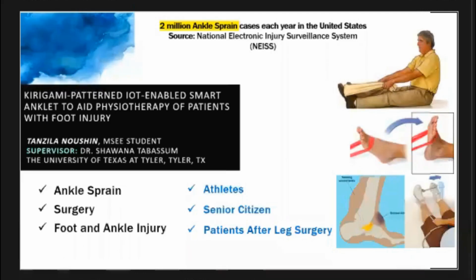If we just focus on the ankle sprain, you'll be surprised that around 2 million ankle sprain cases are reported each year in the United States. So you can understand these kinds of exercises are pretty common. And the patients who have this kind of injury are mostly athletes, senior citizens, and patients after leg surgery.